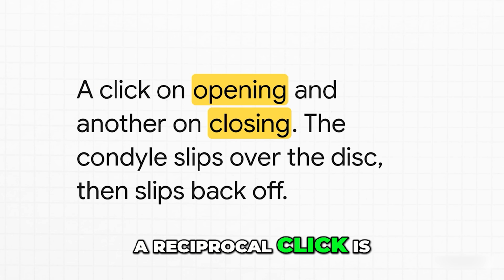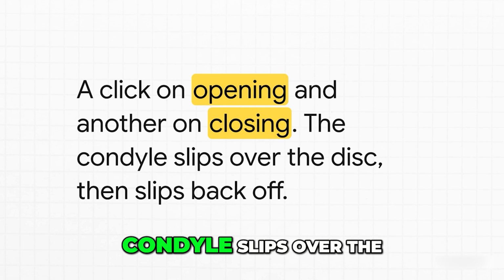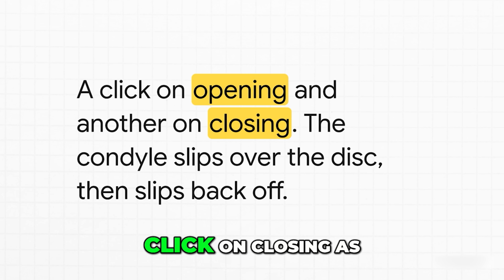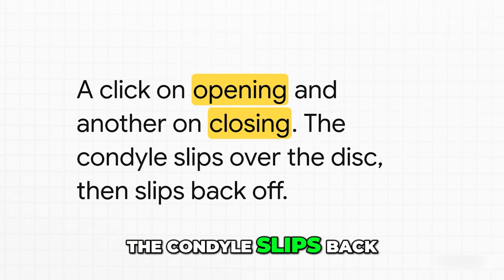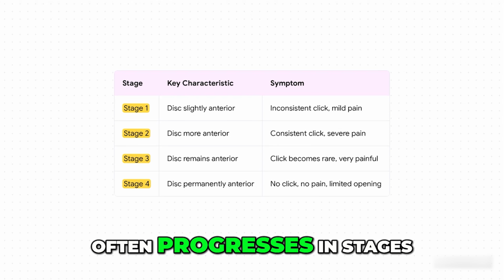Now, a reciprocal click is a little more complex. It's basically a sign that the disc is already a bit out of place to begin with. You get one click on opening as the condyle slips over the back edge of the disc, kind of recapturing it. Then you hear a second, usually quieter, click on closing as the condyle slips back off the disc again. It's a two-part story. And this whole issue often progresses in stages.